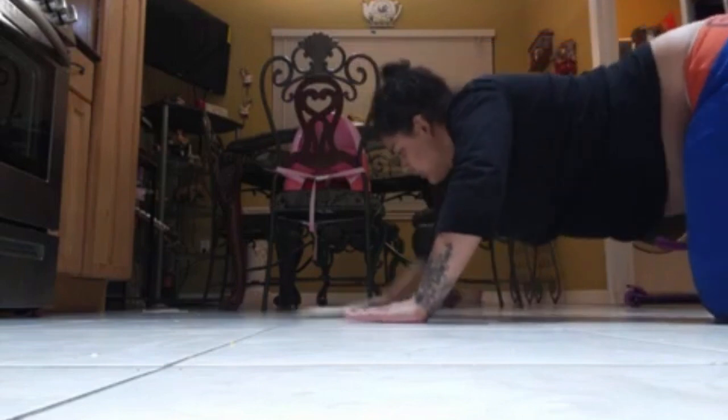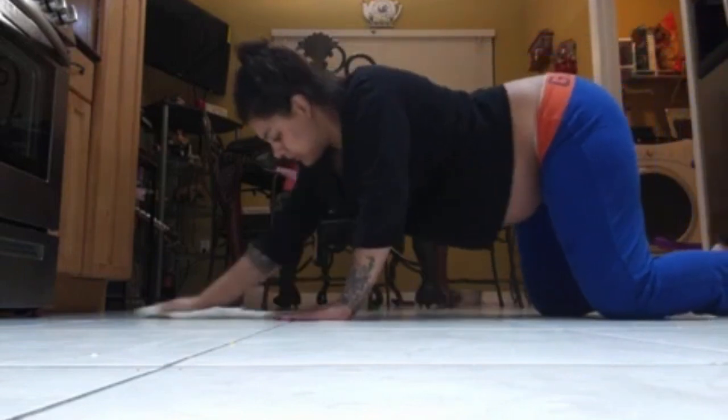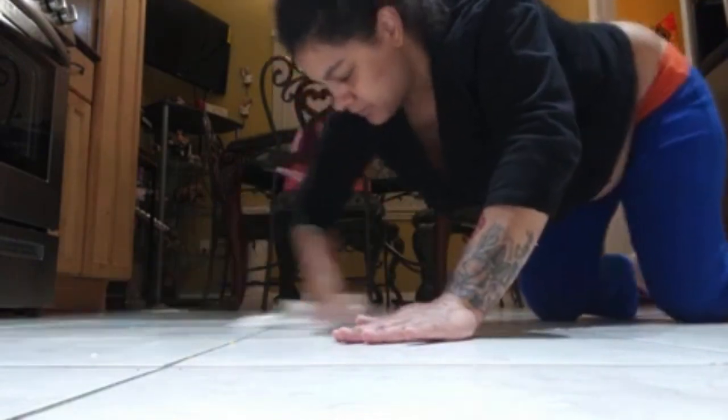Right now I'm just giving the floor a good wipe. I like to clean this way because I feel like I get a better clean versus a mop, and I feel like the mop leaves the floor too wet.